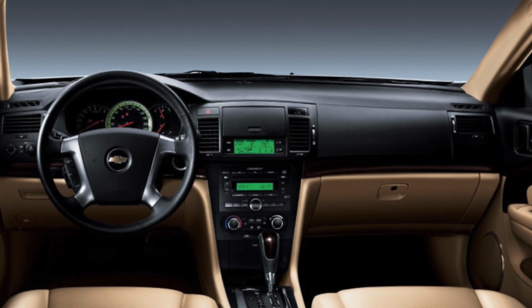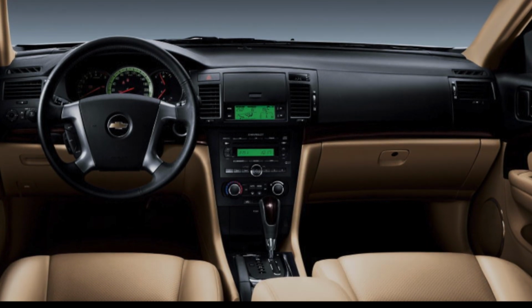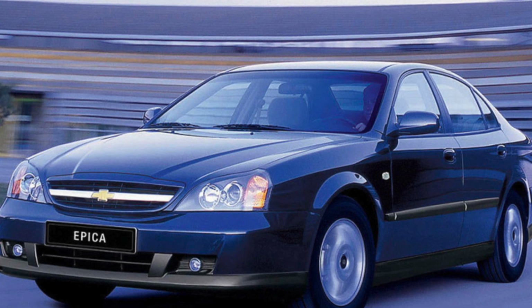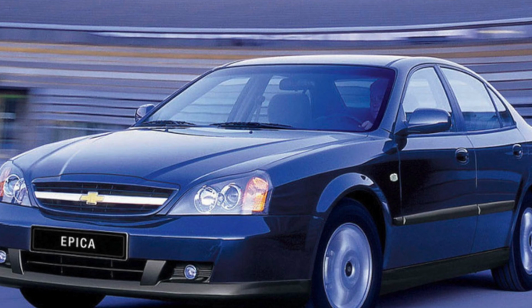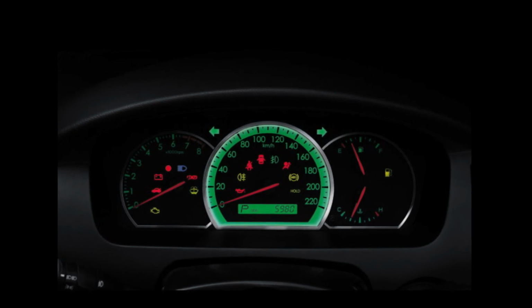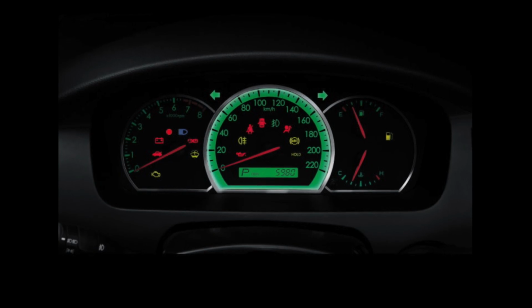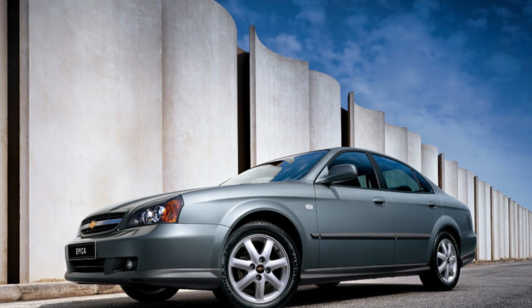The LS diesel offers the same specification as the petrol, while LT spec cars add electronic climate control, rear parking sensors, leather seat trim, heated front seats, rain sensitive wipers, a CD auto changer, electrochromic rear view mirror, power adjustable driver's seat, trip computer, electronic stability control, and 17-inch alloys.